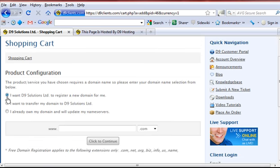Okay, so if you don't have a domain name, we need to leave this radio button checked here. If you already have a domain name, then you simply enter it into this field here and click continue, and they will actually transfer your domain name for you. But for now, we're going to let D9 Solutions register our new domain.